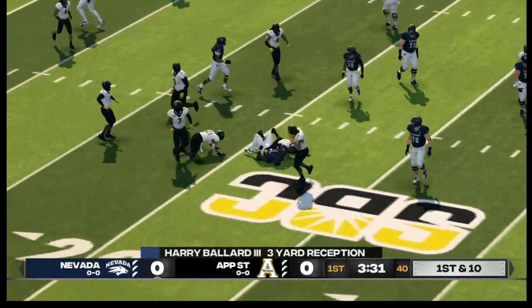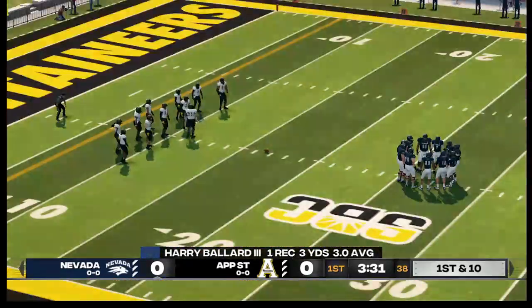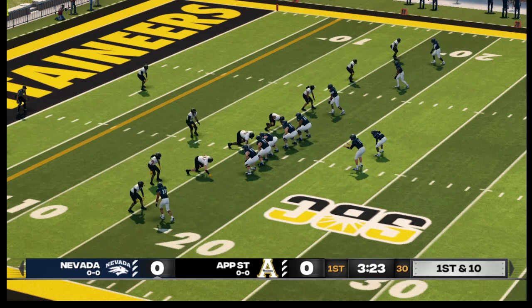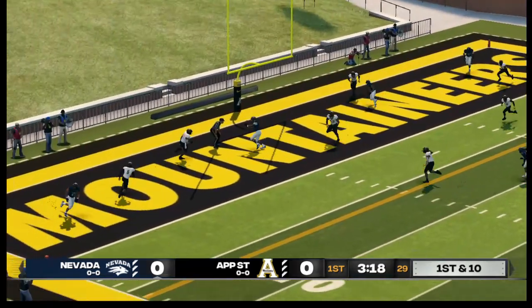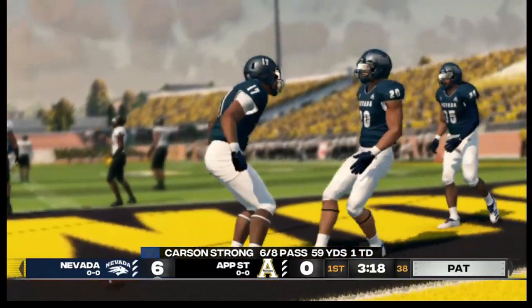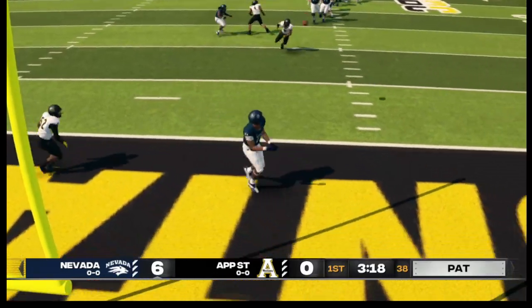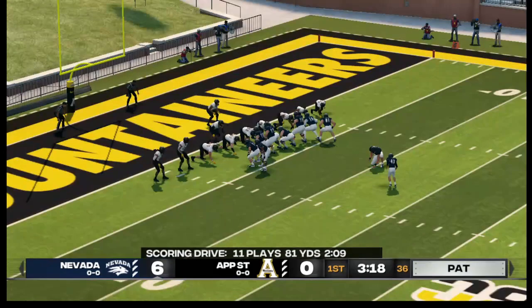Quick pass, and down he goes at the 17. Call it a gain of 3 yards. That makes it first and 10. First and 10, ball on the 17-yard line. Zips it to his receiver, touchdown. Nicely. Well, it's all about the receiver on this play. He beat his man off the line and then ran a perfect route. All he had to do after that was make the catch.